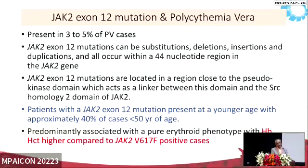The reason which I looked at is that with exon 12 mutations, the burden is lower. It's not as high as exon 14 mutations. So it can be 1%, 2%. So in a standard technique, Sanger sequencing might miss them. So what my colleagues say is that doing an allele-specific RT-PCR would be more appropriate.